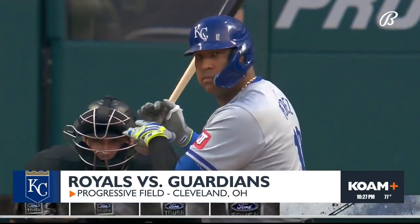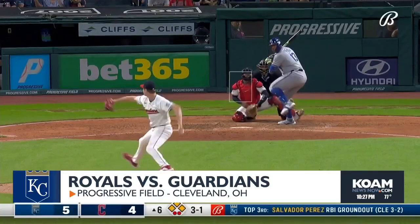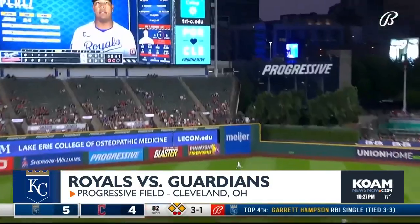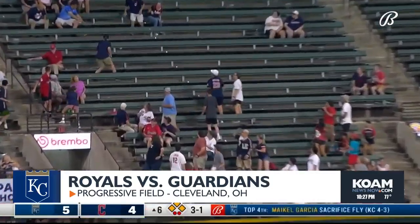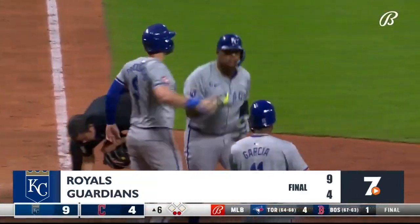Then in the 6th inning, Salvi with the bases loaded. Goodbye baseball. 457 feet away for a grand slam. That ties Frank White for the most in Royals history. Kansas City wins Game 2 9-4.